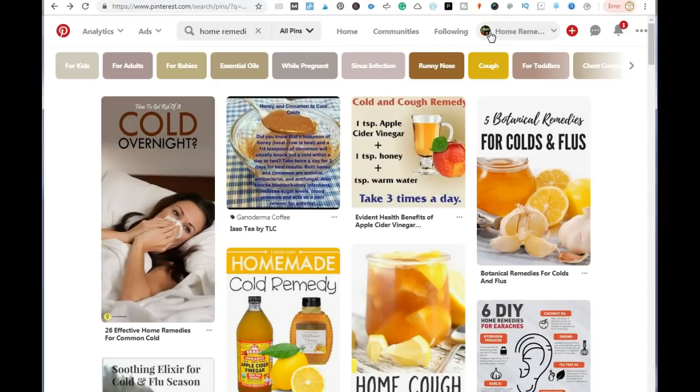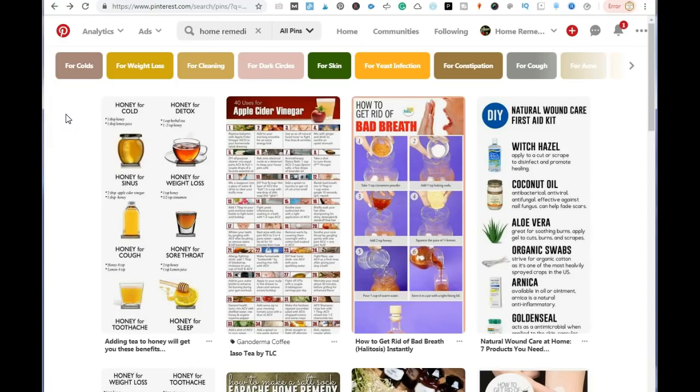And as you select keywords from here and you create posts around those, you want to save them to a relevant board. So you need to save them to a board that has in the title home remedies. It's very important if you want to rank on Pinterest. It's a huge ranking factor on Pinterest right now. Create very long tail keywords that you select from here, and they should be exact match.